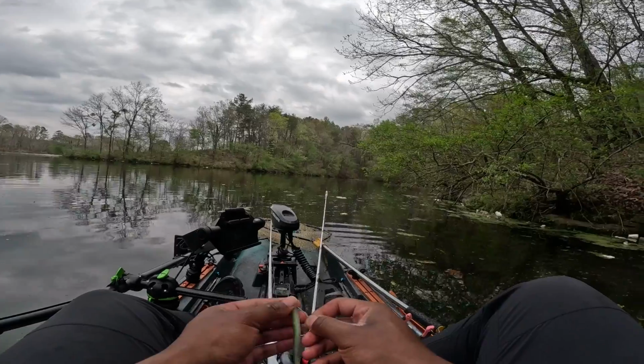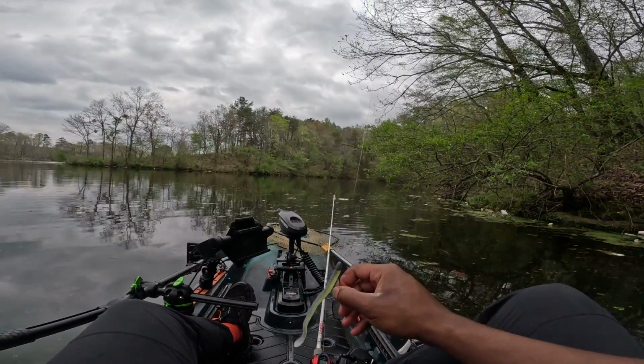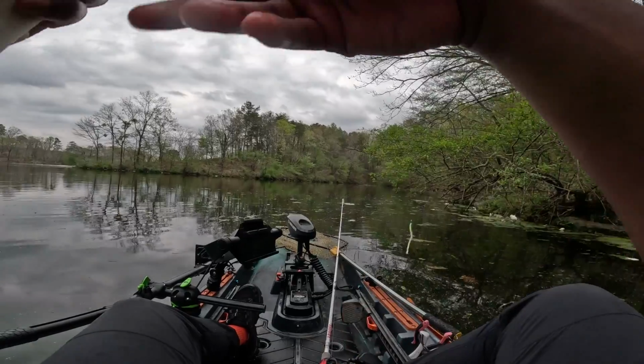Yeah, that fish ate that twice. We caught 3 fish on this little worm, on the small little shaky head. I guess I can put that frog up.